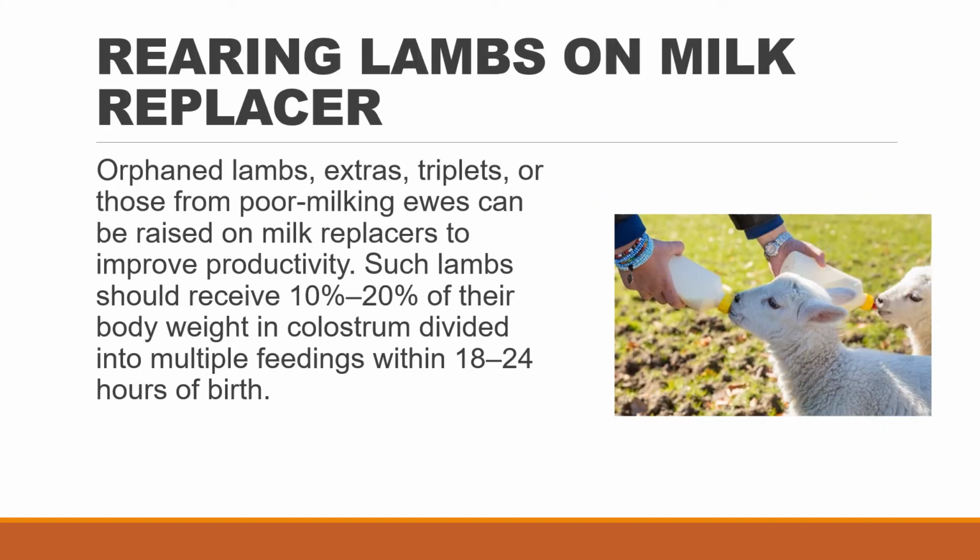As for the rearing of lambs on milk replacer, our orphan lambs, those without a mother, the extra lambs that the mother refuses to nurse, the triplets or those from poor milk use can be raised on milk replacers to improve productivity. The milk replacer, as the name implies, replaces the milk they get from their mother. Such lambs, the orphans that can no longer nurse from the mother, should receive 10% to 20% of their body weight in colostrum divided into multiple feedings within 18 to 24 hours of birth.